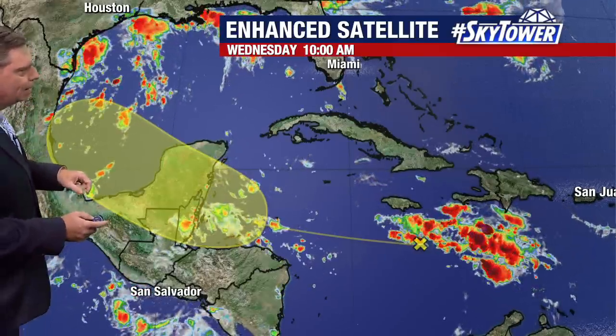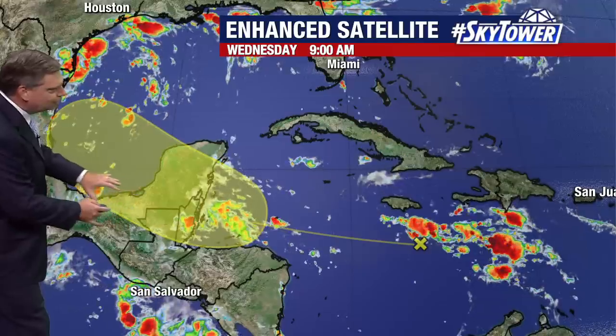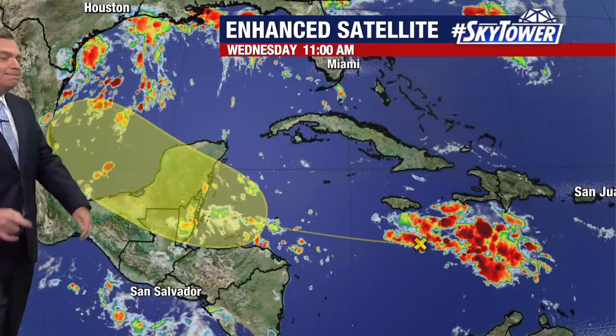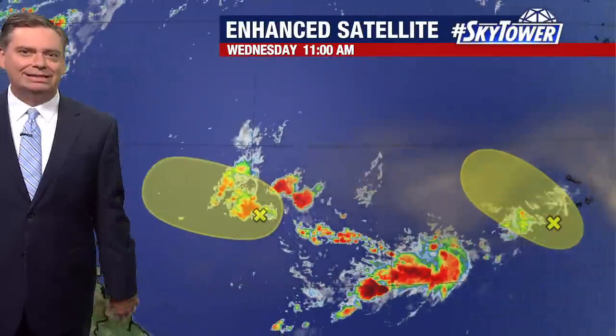with this. But more and more, the models are basically keeping this very far to the south or maybe even over land. And if that were to happen, there's just more land interactions, or it's completely over land. And that kind of erases its ability to do anything. That's why these chances right now may still be a little generous. Kind of have to wait and see on this one.